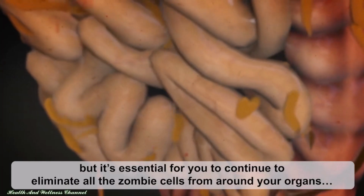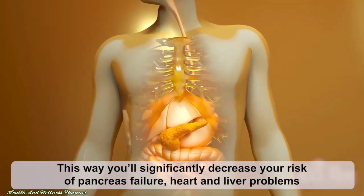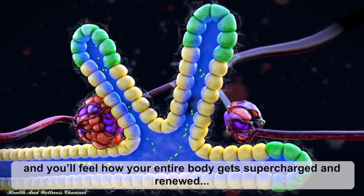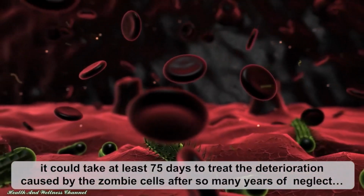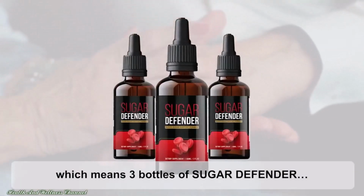But it's essential for you to continue to eliminate all the zombie cells from around your organs. This way, you'll significantly decrease your risk of pancreas failure, heart and liver problems, and you'll feel how your entire body gets supercharged and renewed. Now, based on your current condition, it could take at least 75 days to treat the deterioration caused by the zombie cells after so many years of neglect, which means 3 bottles of Sugar Defender.